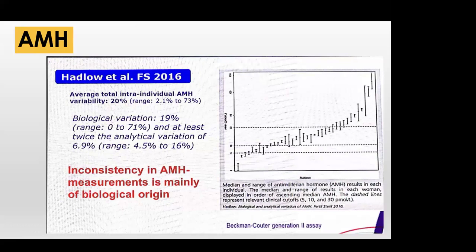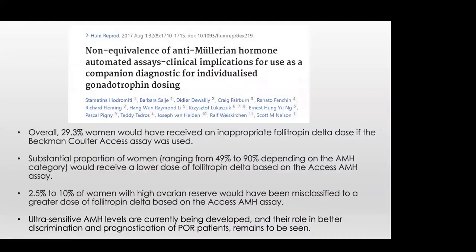If I get my AMH twice at 2 different times, I could have this much of variability, which is in the 20% range. And when you look at the range, it could be 2.1% to 73%. So AMH of 1 could show as AMH of 1.7 also at another instance, or it could show as 1.02 at some instance. Then there is a biological variation. Then inconsistency in AMH measurements is mainly of biological origin, but it is not so. It is also dependent on the diagnostic method used.